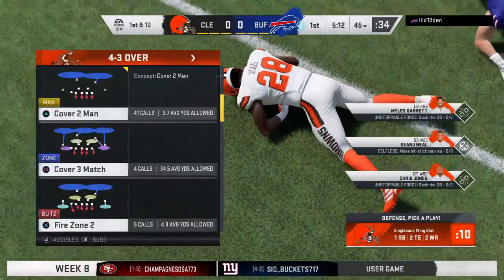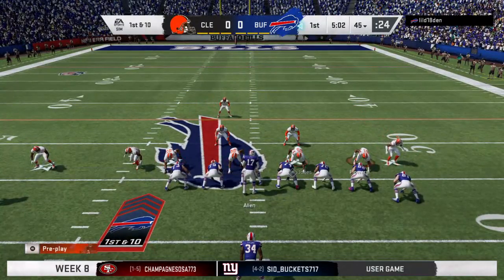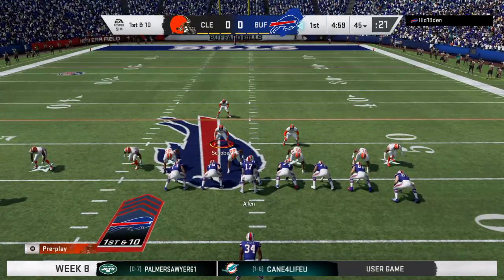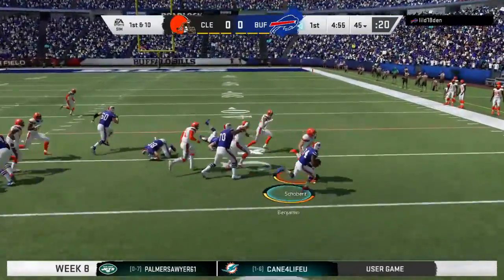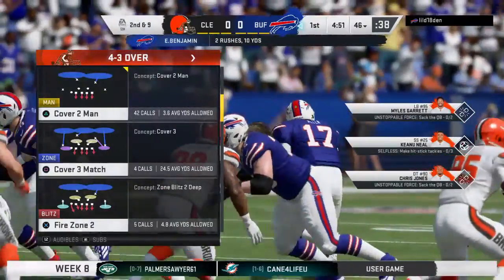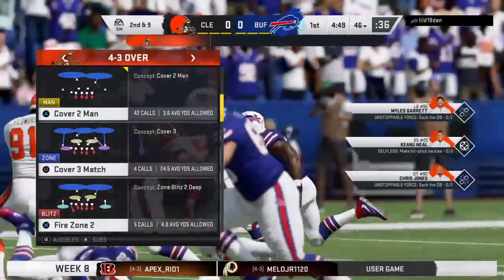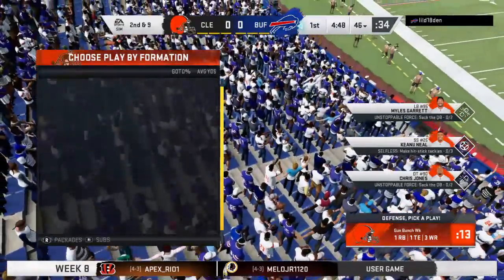First and 10 at the 45-yard line. They'll run on 1st down, Benjamin. The tackle made by the linebacker, Joe Schobert. Well, we saw him there trying to get it to the outside, trying to get to the perimeter, but not a whole lot of room there.